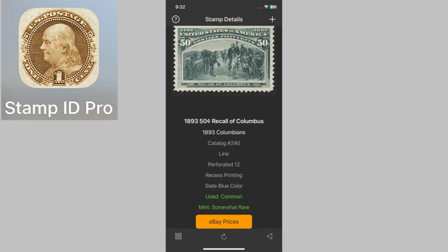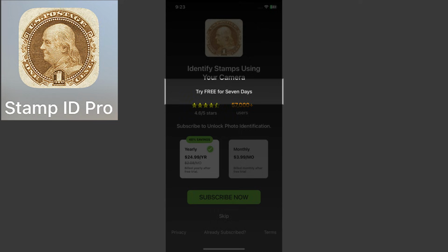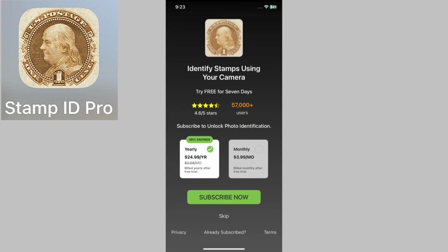That's all I tried with this app. Basically, they have all the stamps cataloged, so it's no problem for it to find the correctly identified stamp. Now, you can see you do get a 7-day free trial with this app before they charge you. So that's good. You can put it through its paces and see how well it works.